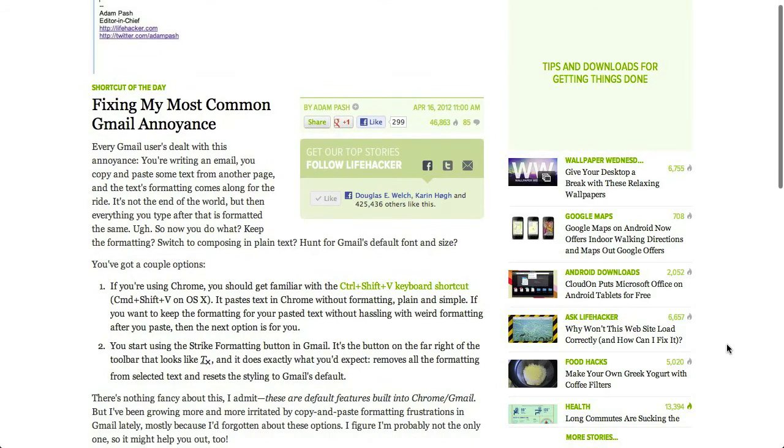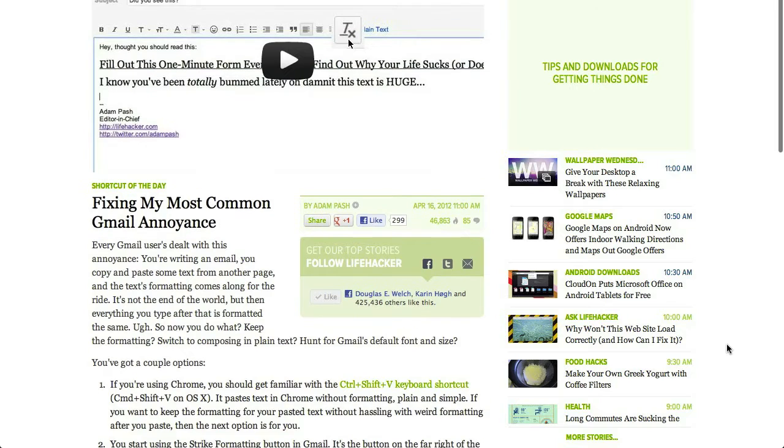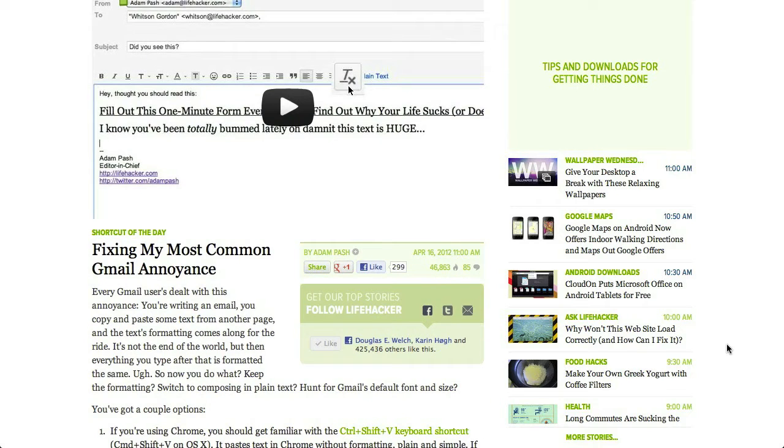Simple and straightforward. On a Windows computer, in Chrome, you can use Control-Shift-V to paste items in rather than just Control-V. And on the Mac, you can use Command-Shift-V. And it basically pastes in the plain text. I know it's simple and it's straightforward, and we all should have known how to do it. But you know what? It is great to be reminded that you can just dump text in your Gmail and then format it like you wish.